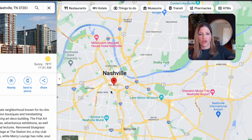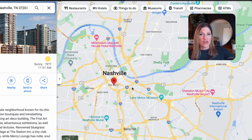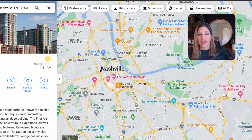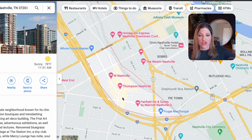If I zoom out, the Gulch is right here, in the heart of downtown Nashville. And as you can see, there's going to be a lot of condo living down here. There's actually a lot of really great, beautiful townhomes as well, a lot of modern townhomes. You can also get single family homes as well. As I said, I cover that a lot more in that video. But these condos and these high rises down here will have some beautiful amenities in them and just really a lot to offer. So if that is the lifestyle that you're looking for, then definitely you can check those out.